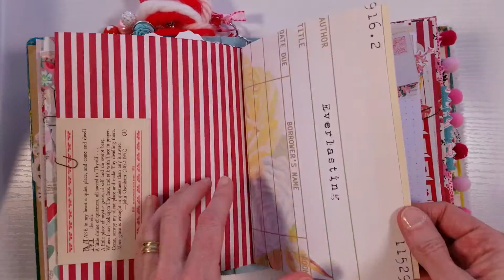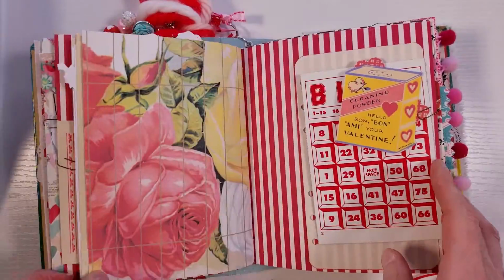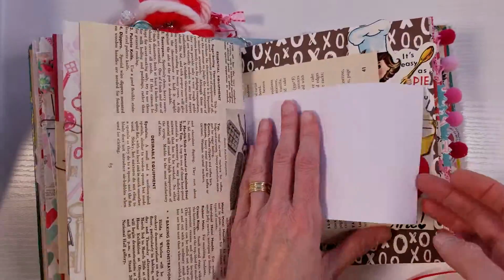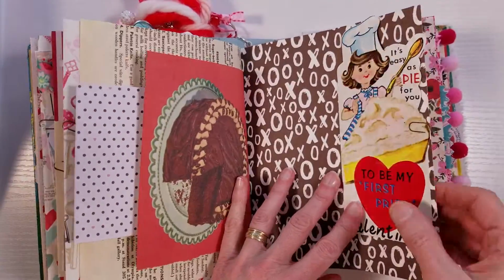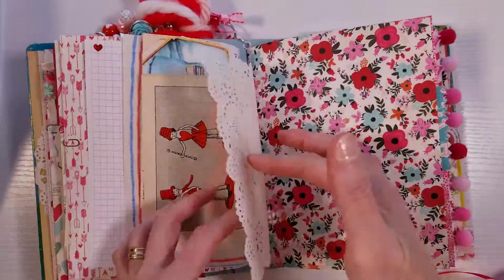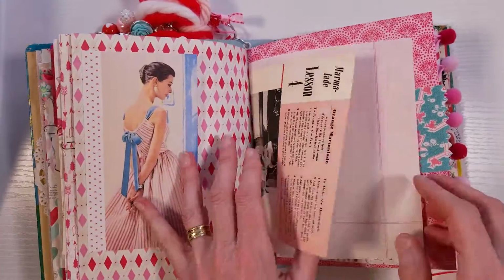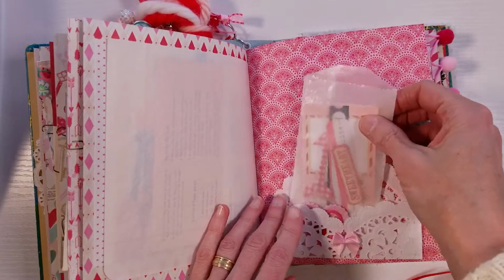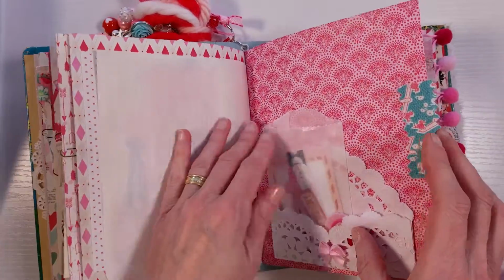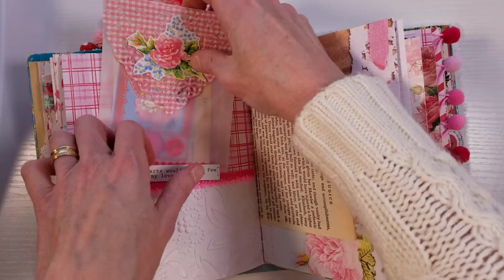This has some ephemera in it. That's the little church offering envelope. And the vintage Valentine, one of them there. Yeah, so these have 194 pages, front and back, and they're nice and full. There's still plenty of room to add embellishments and things to the pages, and it'll close just fine.